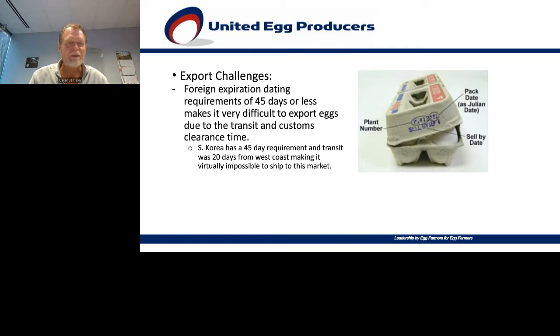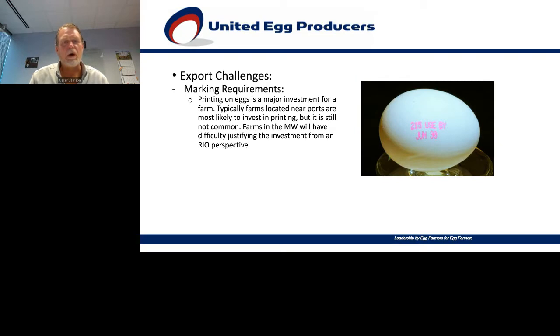In the past, there has been a time when South Korea was in a tight spot. There were actually airplane loads that went over for one of their holidays just to get them some eggs in a very timely manner. But going by boat really limits the amount of people that can export and the amount of product that can go into South Korea. Another unique challenge is marking requirements.